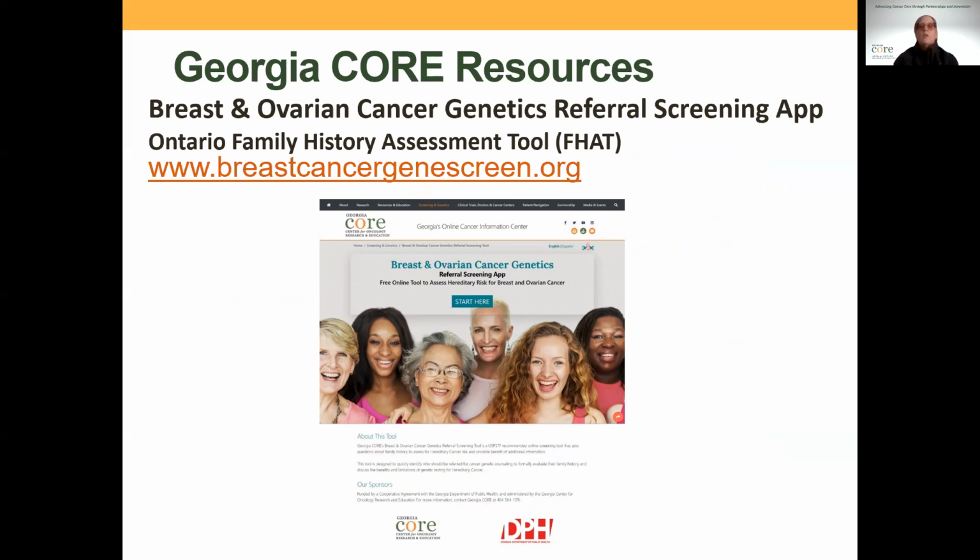So this is the breast cancer gene screen site. This is where you go to access the tool so you can screen patients to determine if they're appropriate to be referred for genetic counseling and testing. This tool is recommended by the U.S. Preventive Services Task Force as an online screening tool that asks questions about family history to assess for hereditary cancer risk. The project was started back in 2012 to provide education to women and promote access to genetic services. It's funded by a cooperative agreement with the Georgia Department of Public Health, and it's designed to quickly identify who should be referred for genetic counseling and testing if they choose to do so. The site is available in Spanish and English, so that's important.